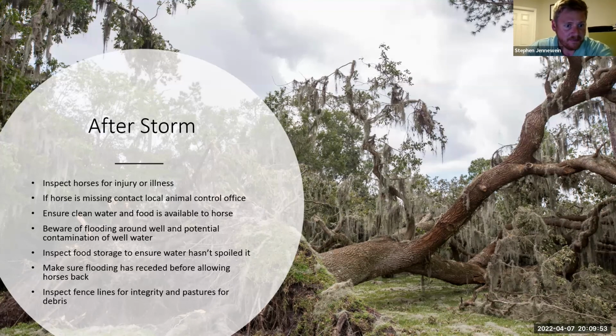You also want to inspect all that food that you were storing preemptively to make sure that water hasn't gotten to it and spoiled it. If possible, make sure all the flooding has receded before you allow the horses back into that pasture as well. Inspect all your fence lines for integrity and make sure that there's no harmful debris just sitting around in the pastures.